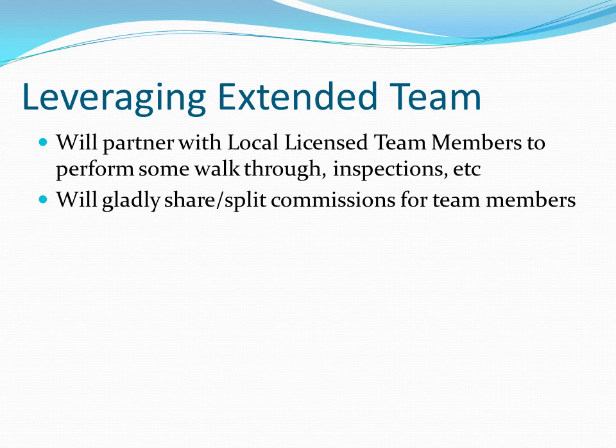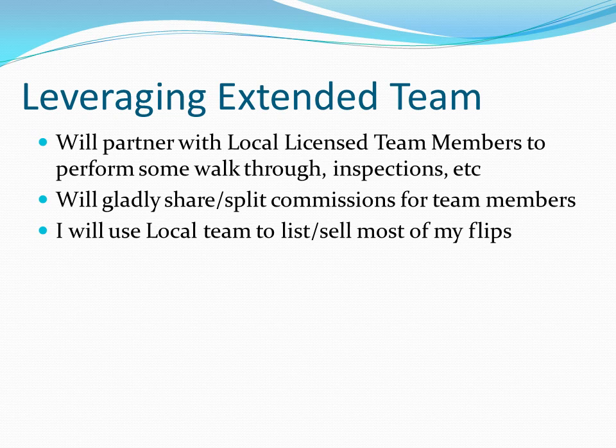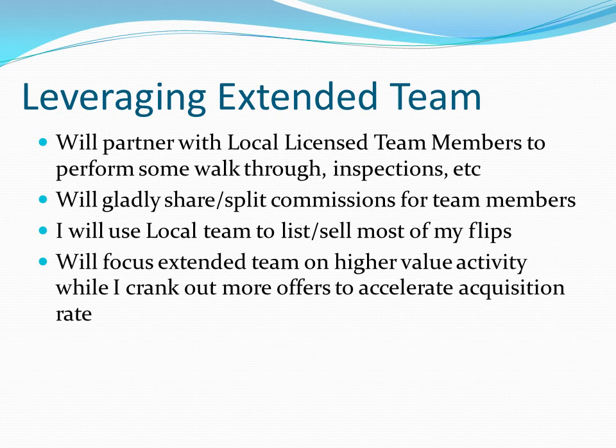The splits are going to be 50-50. Again, I'm not here to make this a primary source of income, so I will gladly reward the extended team for partnering with me. I'm also planning to use a local team to list and sell most of my flips. There are some of my flips where I will just find the seller, find the buyer, and we'll do the deal together, right? Somebody maybe in my network that wants to buy something. But if we have to list it in the MLS and look for a buyer, I'm just going to let my team do that. Lots of stuff goes on during a sale, and they're going to get paid for those activities. So I will ask them to do that, focusing the extended team on more value-add activities, right? Stuff that's already a deal. I'm going to remove the really frustrating stuff.